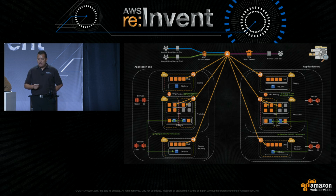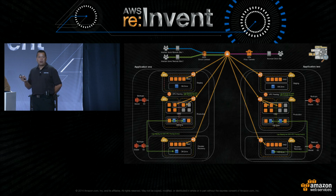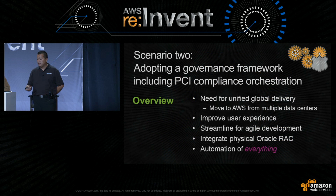So what I'm going to talk about today is a specific case for a global enterprise with specific requirements that tied them back to the way that they designed their applications. They had a specific issue with Oracle RAC. Everything that they did was utilizing Oracle databases. And as you are aware, there's an issue with AWS and Oracle RAC due to multicasting, right? So they came to us with a set of requirements and needs.